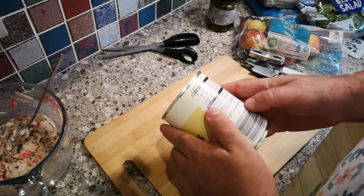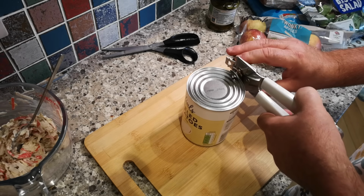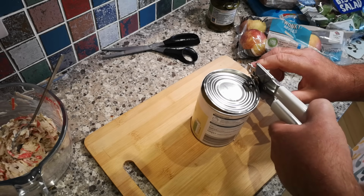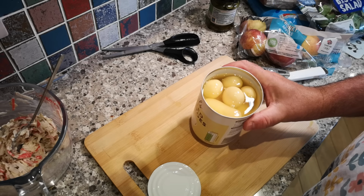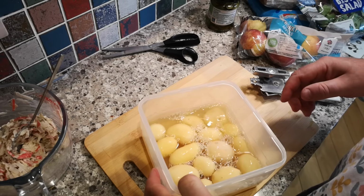So let's have a look at these canned potatoes then. These are canned in water with calcium chloride and ascorbic acid, which is an antioxidant. Happens to be vitamin C, but it works as an antioxidant, presumably to stop the potatoes going brown. So there we go. Kind of weird cooked potatoes in a can. I'm just going to put them in there for the moment so I can see what's going on. There are some iffy looking ones there, which I'll probably avoid.